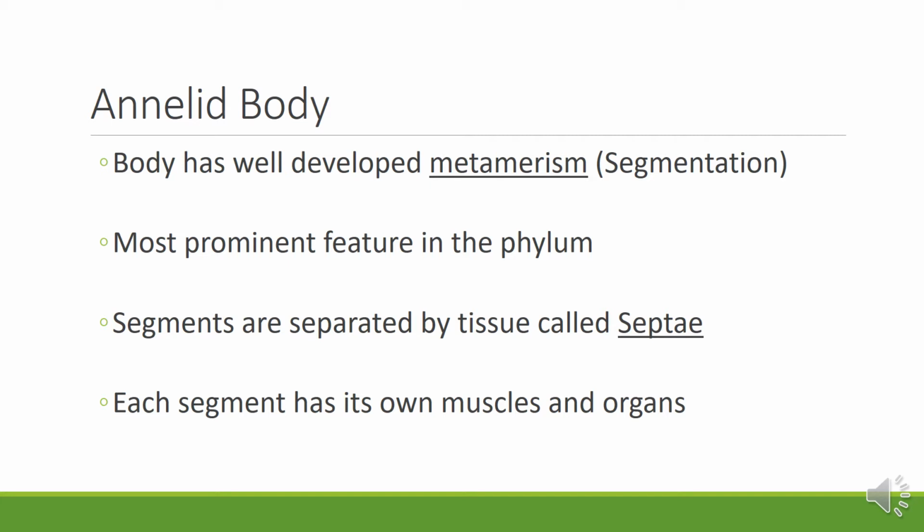We've seen it a little bit in Polyplacophora and Monoplacophora and mollusks, but you're going to see it in this phyla a lot. We're going to see it in arthropods when we talk about them, and then again when we get to vertebrates. Segments in annelids are separated by tissue called septae. This kind of keeps everything together. Each segment has its own muscles and organs. This is why in earthworms, when you cut them apart, they can still live. They have all the necessary parts in each segment.